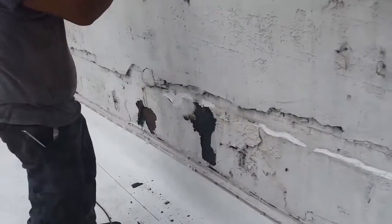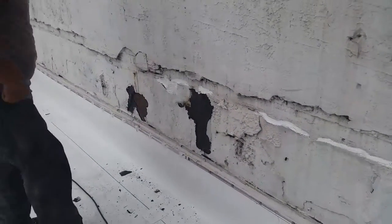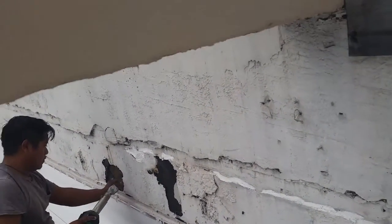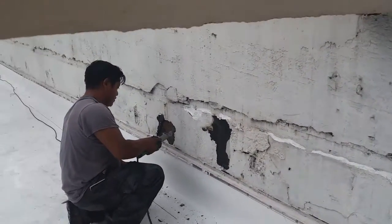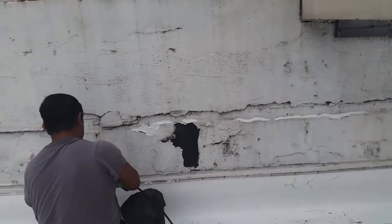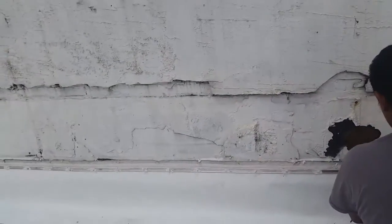He's finding places where he's chipping off where they put stucco over old roofing. They stuccoed right over the old membrane, and where the old membrane was, it's just running behind it. We're getting places just like right there even. We had some water there where they did a patch in the stucco.